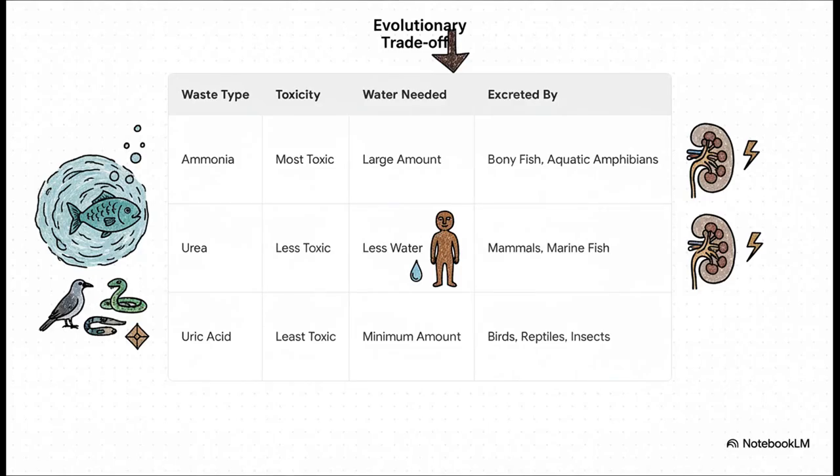Now this is where things get really interesting because you can see a cool evolutionary story right here on this chart. Ammonia, super toxic. It needs a ton of water to flush it out safely, which is totally fine if you're a fish just swimming around in it. But for us land animals, water is precious. So we actually spend energy to convert that nasty ammonia into something less toxic, urea. That way, we can get rid of it without losing so much water.